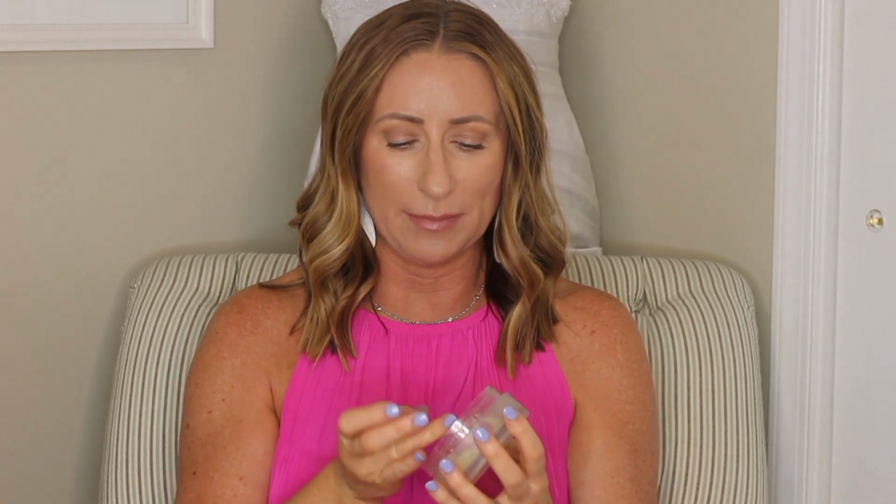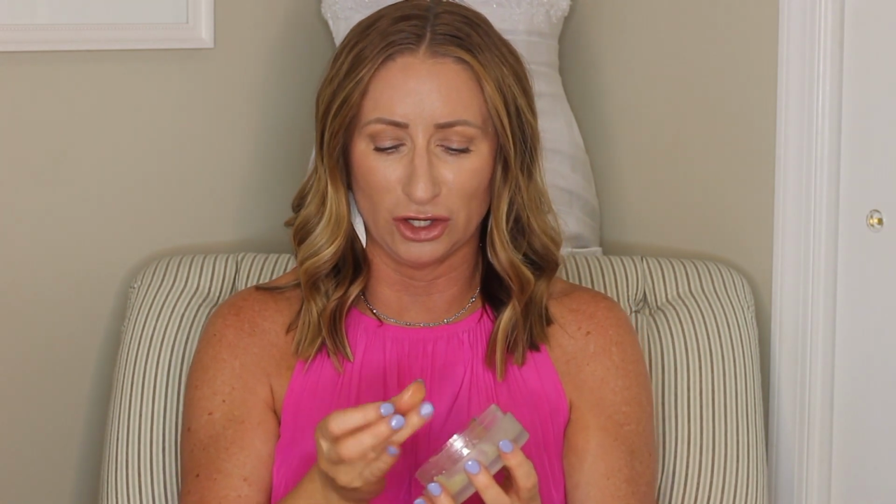But when it hardened back up, it has these little granules in it, and I actually really love the granules because it makes me feel like I'm exfoliating my face just a little bit. This one, the only way I can explain it is it smells like a spa. If you go to a spa, it's that herbally kind of scent. It smells really, really nice though.